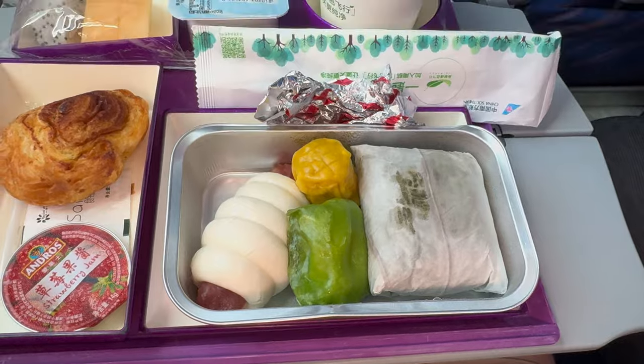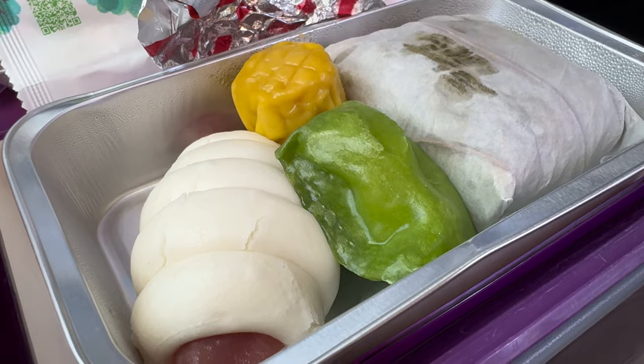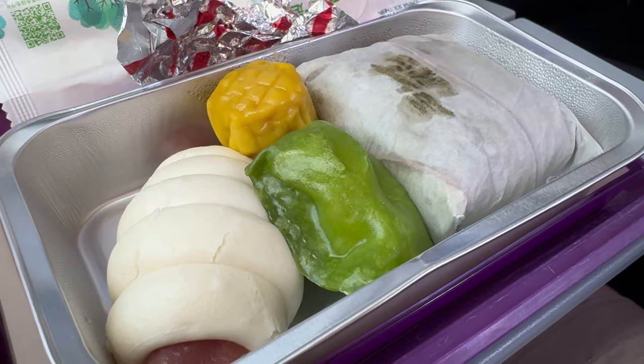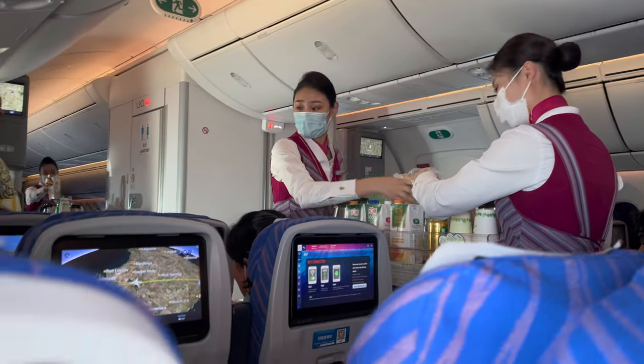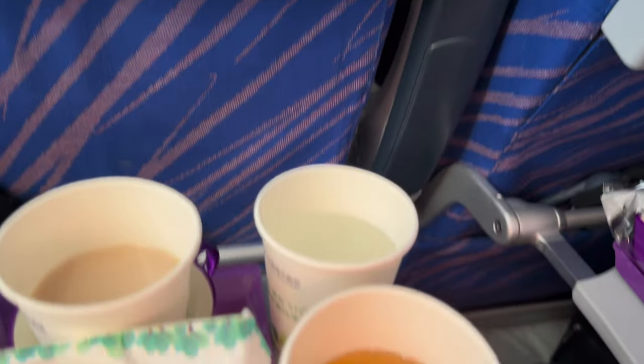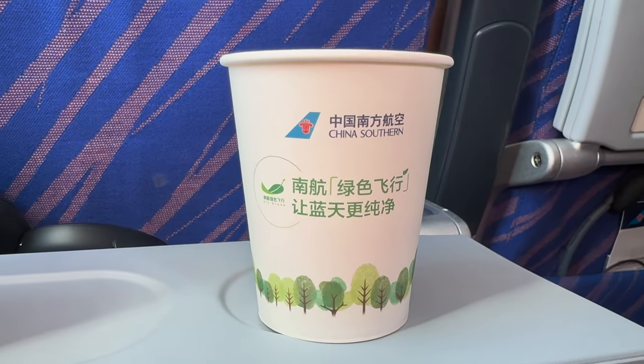The dim sum consisted of lap cheng bao, Chinese sausage buns, a pork siu mai, a green thing with meat and prawn inside, I'm not sure what it's called, so if you know please let me know in the comments, and lastly some sticky rice which I think was wrapped in bamboo leaves. Straight after the meal service, the crew came around with a second drink service once again. This time I opted for an apple juice and water.